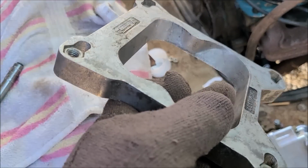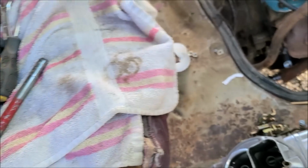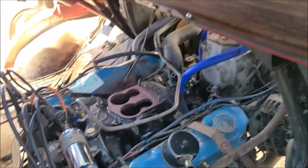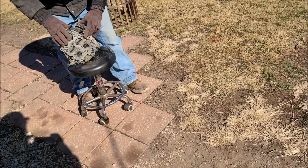We can use the spacer, but it makes our space very limited as far as the stock air cleaner. And I'm not going against the van community who says you need to have a snorkel. So I ran a square on the intake. It's flat as can be. I ran a square on the carburetor. It's flat as can be.